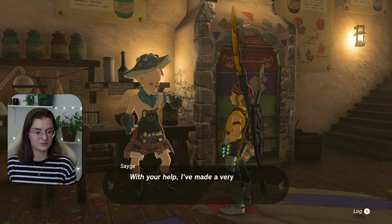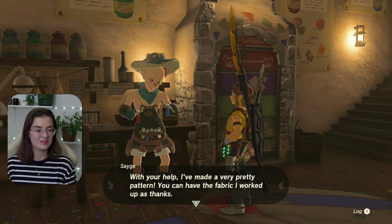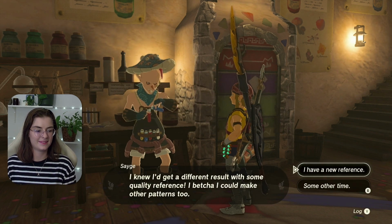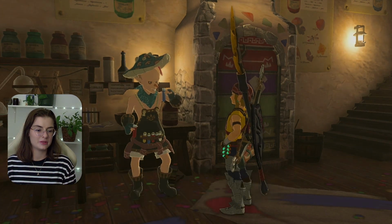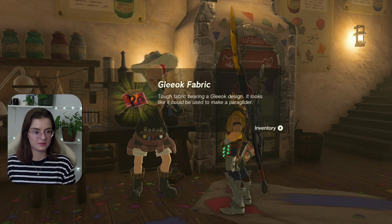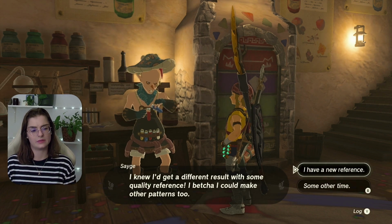With your help, I've made a very pretty pattern. You can have the fabric I worked up as a thanks. Oh, that's ugly though. But have a look at the Gliok. Would it matter which one we show him? Like what element? Okay. Oh, well that is fancy.